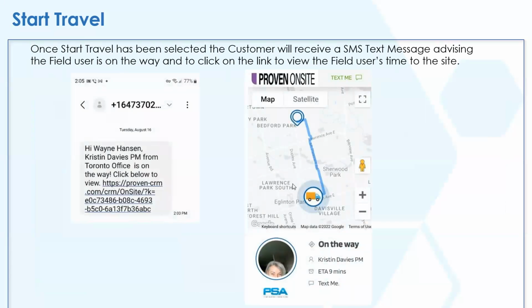And once Start Travel has been selected, in the first image you're seeing, our customer, Wayne Hansen, received an SMS text message from our field user, and they are also prompted to click on the link. I will mention the telephone number that you're seeing at the top of the screen in that first image is the Twilio account number that we obtained and put into our Proven CRM company profile. So the customer will never see your end users' or your field users' personal phone numbers.